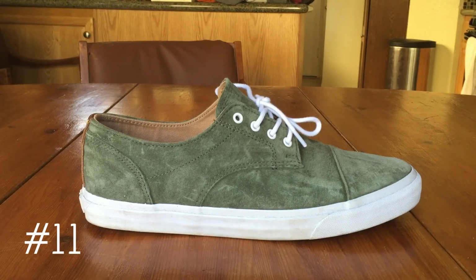At number 11, we have the Vans California Dylan, I believe in the olivine colorway. These guys made their debut back in July, releasing alongside I think two different colorways. And this is kind of a spin-off of an older model, which originally released through the Syndicate line called the Zero Low, later changed the name to the Saline, and now we have the Dylan.